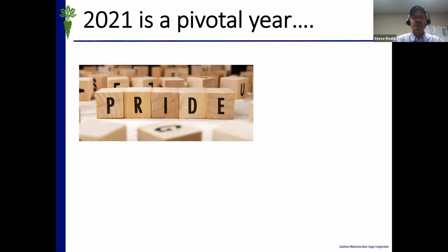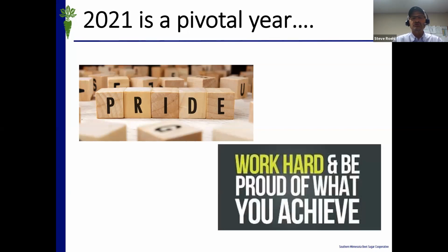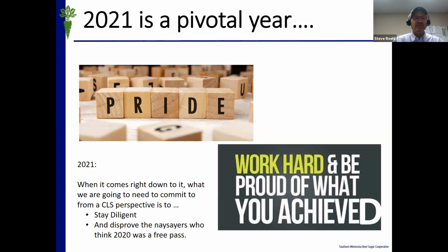We feel that we have made some drastic strides towards controlling this disease. And now there's a little bit of pride that steps in, showing that we can do this for a third year in a row by reducing inoculum, getting ahead of the disease and preventing it from getting a foothold in our fields. We have worked hard and we have to be proud of what we have achieved thus far, but the work is not done. Thus, in 2021, it really comes down to committing to staying diligent and disproving all of the naysayers who think that 2020 was just a lucky draw, or that we avoided the disease because Mother Nature gave us the luck of the draw that year.